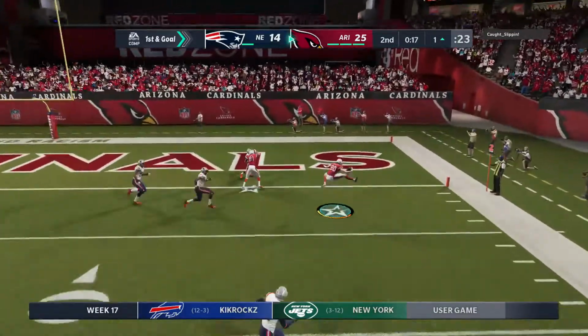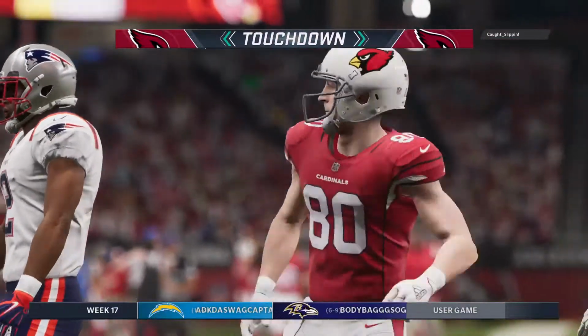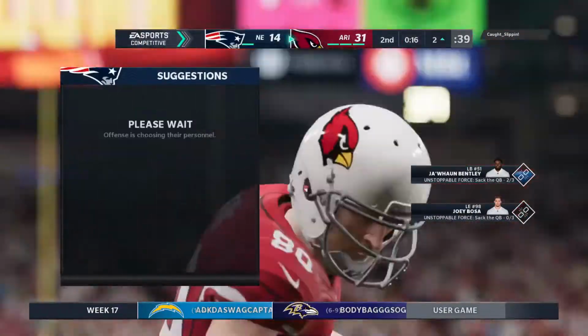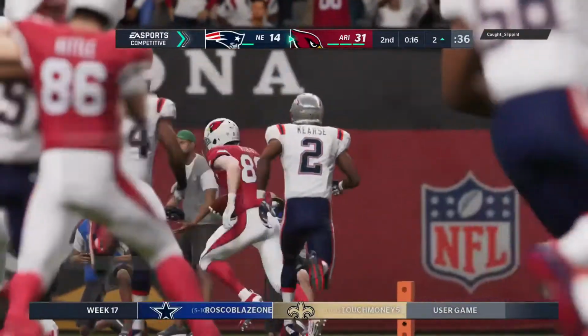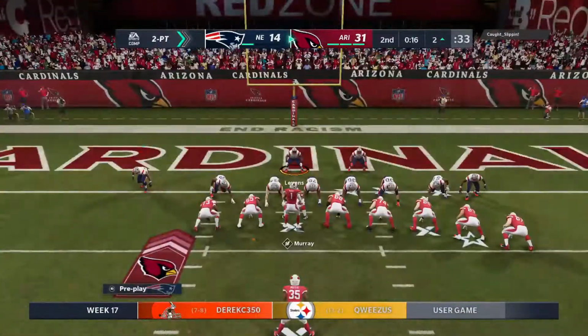To throw, it's Murray. And he is into the end zone. Touchdown, Arizona. Braxton Berrios as the first half is winding down. And the Cardinals now adding on to their lead. Here we go now as they will again try for 2.